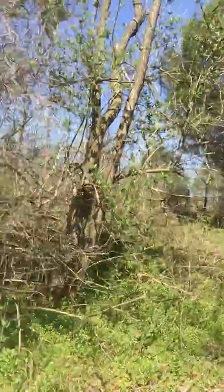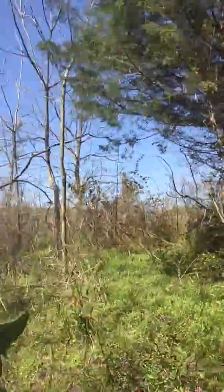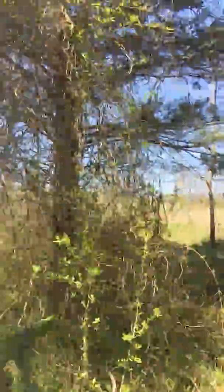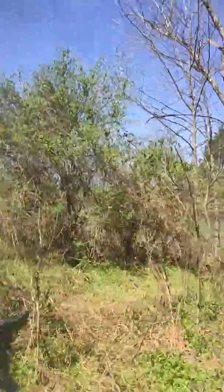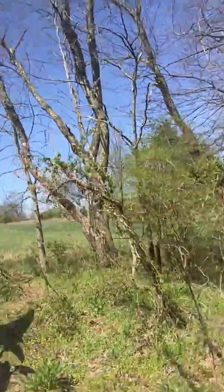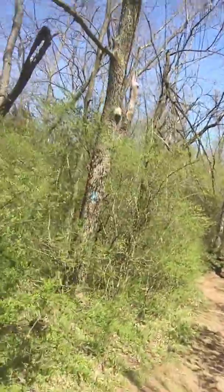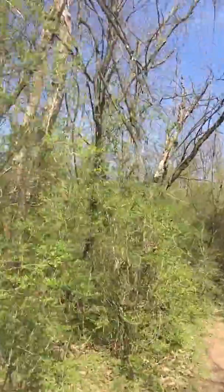Oh, I hear woodpeckers. There's some big woodpeckers around here. I've seen them, big red-headed woodpeckers. I don't know if you can hear them or not. I can hear them here. Ooh, here's a pretty area. Sunny, so it's a lot of wildlife, and bees and all sorts of little things. Let's keep walking here.